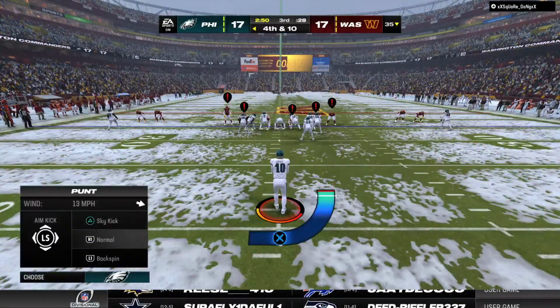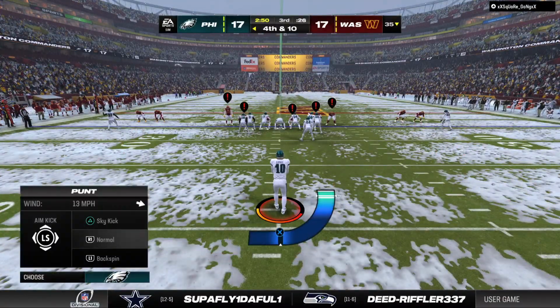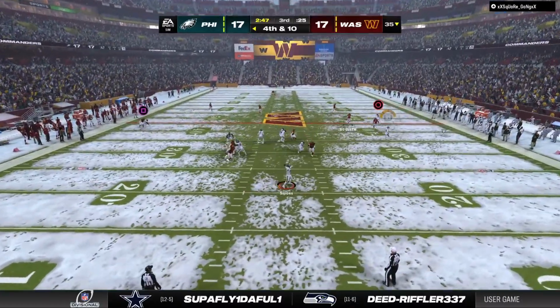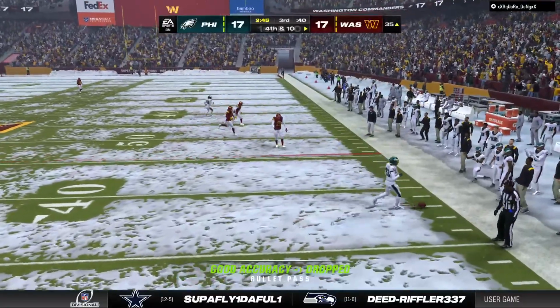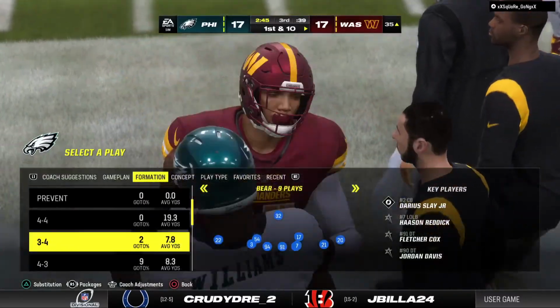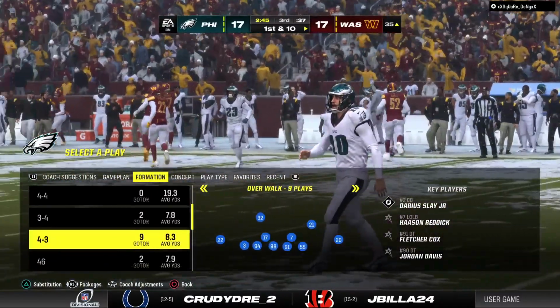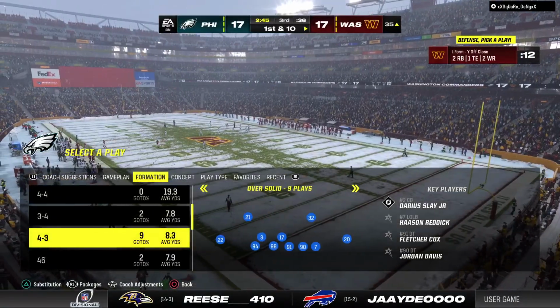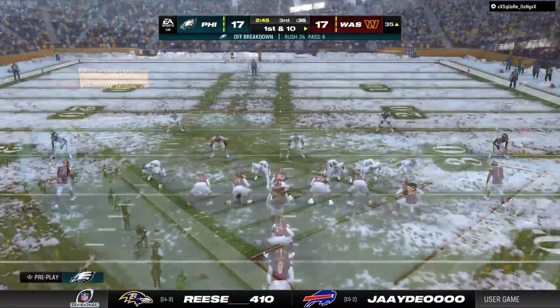The Eagles send out their punter now as he's on to punt for the first time this afternoon. And how about this, a fake? And this is incomplete. A huge gamble, and it does not pay off. They fake the punt. It doesn't work out. And Washington will take control of the football in great field position.